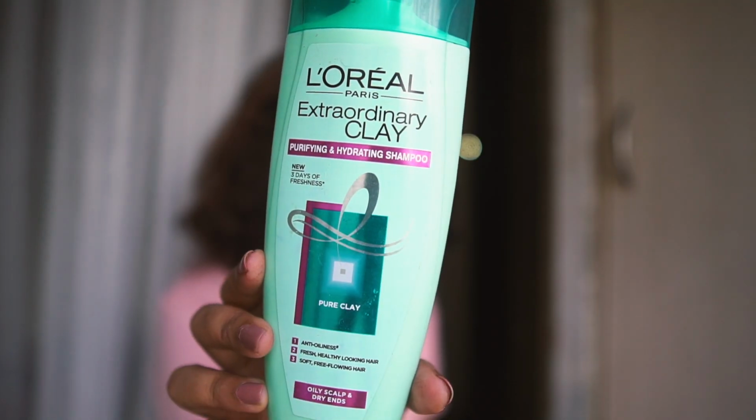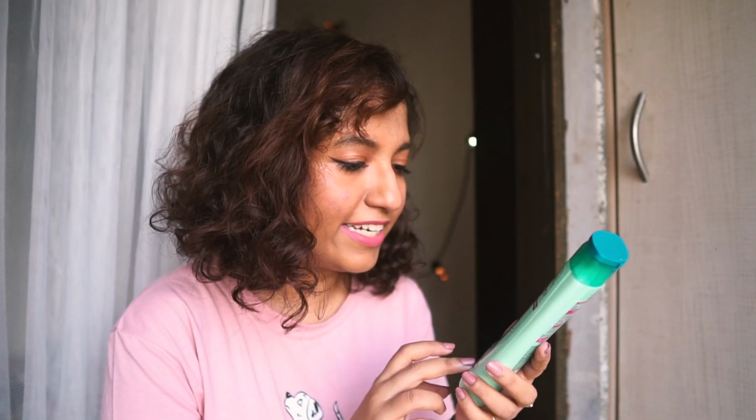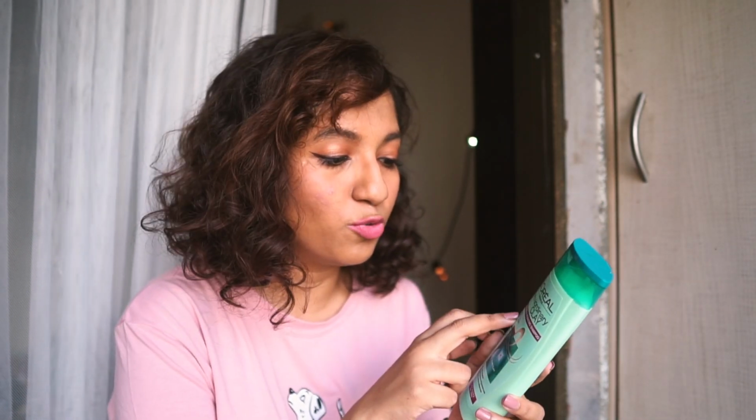And now I have a couple of shampoos, the first of which is the L'Oreal Extraordinary Clay Purifying and Hydrating Shampoo. Even though I didn't really like the scalp refresher from this range, I actually really like the shampoo. It promises that it's anti-oiliness and it gives you 3 days of freshness. I love using this in warmer weather when my scalp gets greasy easily, and I did find when I started using this, I was able to delay how frequently I would wash my hair.